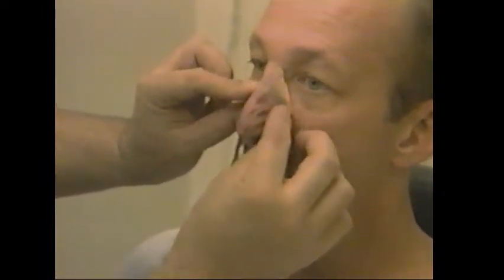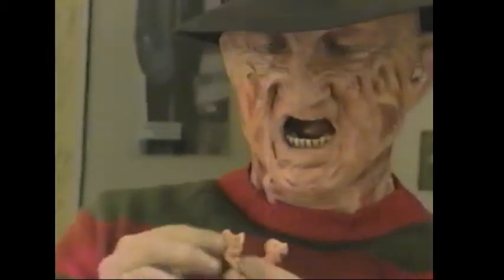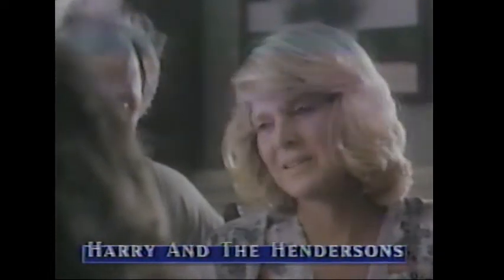For actor Robert Englund, appliance makeup brings about an even more dramatic transformation. After about 3 hours in the makeup chair, he becomes Hollywood's most popular psychopath, Freddy Krueger. I wish I had the makeup on sometimes when I'm on the LA freeway. You know, I'd love to pull up next to some of those drivers that don't use their turn signal. Freddy's very consistent. He's absolutely, unapologetically evil.